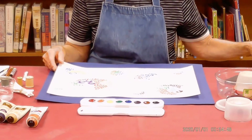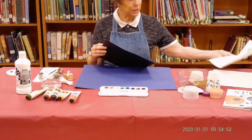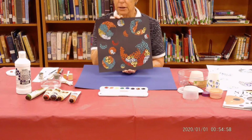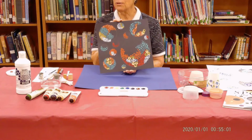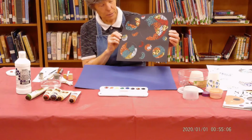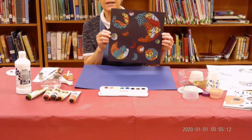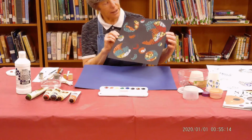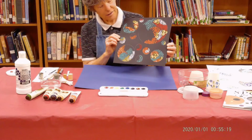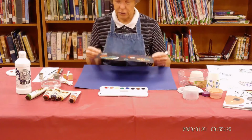Now, I also worked on a project with the black paper, and in this case, let me change over here, put that one over there. This one I did with the acrylics on the black, and the acrylics will show up on the black. The watercolor probably wouldn't. When I was doing this project, I was having a lot of fun and thinking about the solar system, the planets. I felt in a way like I was creating different little planets up there in the dark sky. The white shows up particularly well.